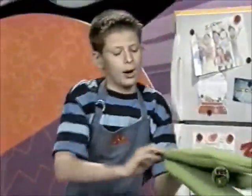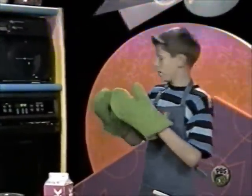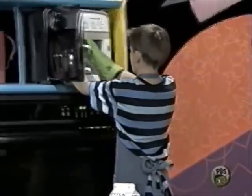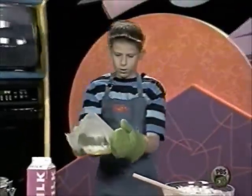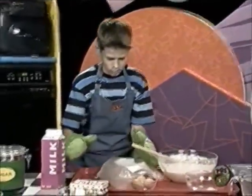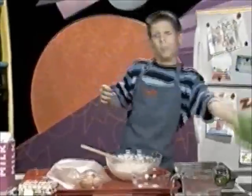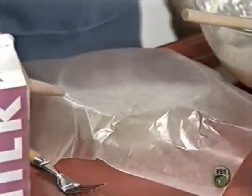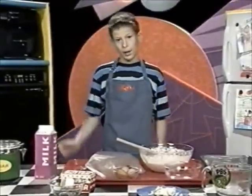Now you need to melt the butter. I already melted the butter in the microwave. I'm going to use these mitts because the butter's going to be hot. I stirred the butter every 30 seconds until it was melted. I also put a piece of wax paper over the top of the dish so that the butter didn't splatter when it was in the microwave.